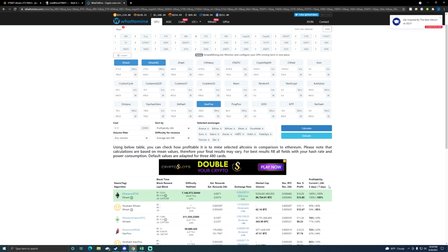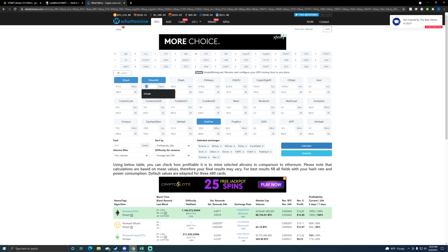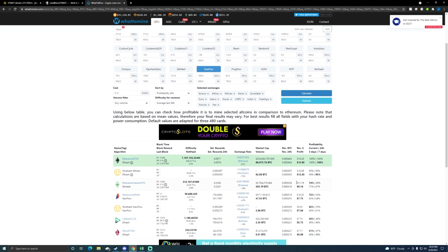Things such as EIP 1559 haven't hit in yet, so mining profitability may be going down slightly as far as Ethereum. But I bet if I put 273 into here, Ethereum Classic's still quite profitable. But right now Ethereum's still king, so I'm going to keep with that.